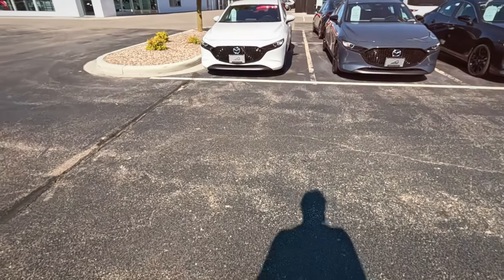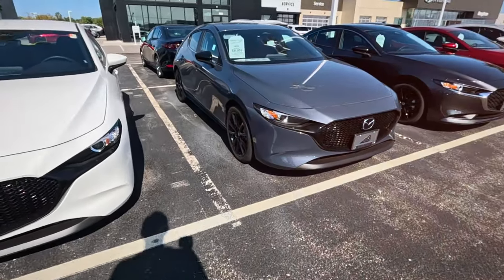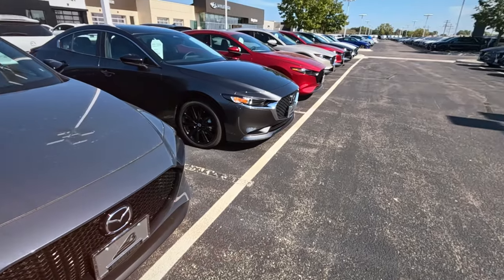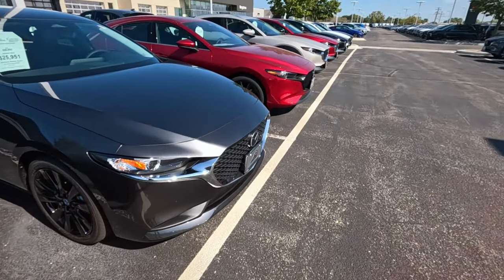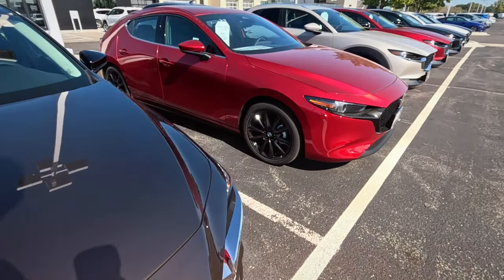All right, we got some cars. Some not such a great deal. Oh, that's that hatchback again. All right, 25,000 for the Mazda 3 sedan.